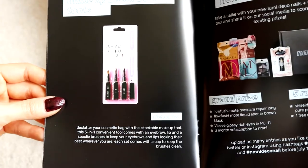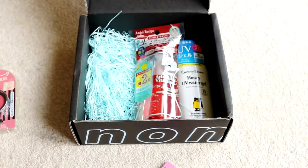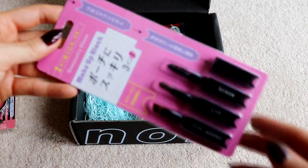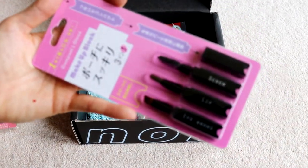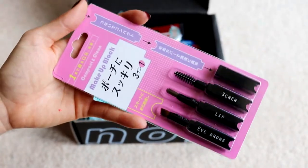Each set comes with a cap to keep the brushes clean. Oh, dude, that is so cool. That is actually very, very practical. Although I'm not the kind of person who touches up the makeup on the go, because you guys know I'm not really a makeup-y person, but I can see that this would be very useful and practical.